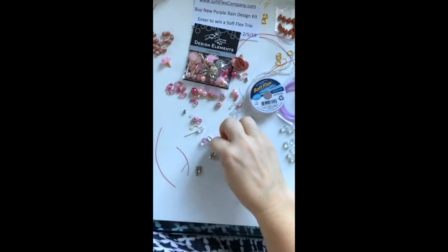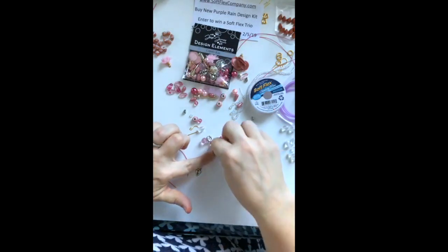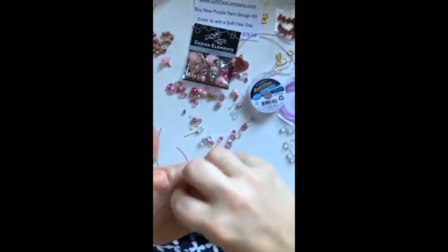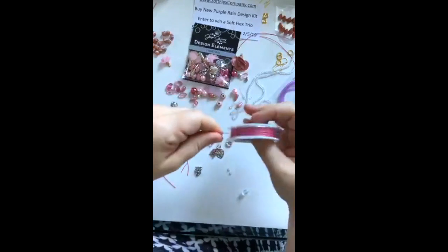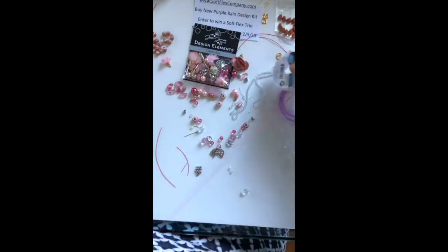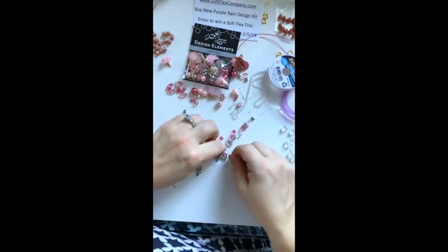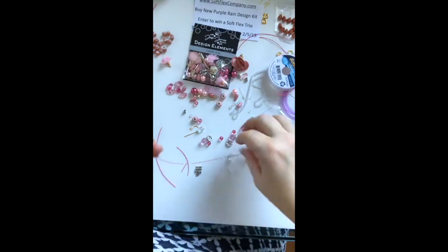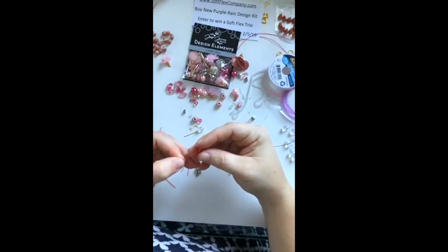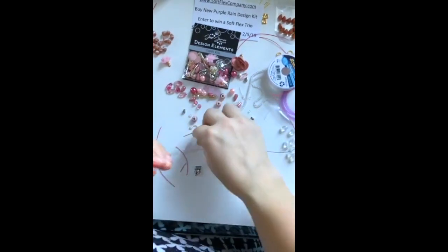Okay, so there we go. We've got our cute little lovebirds attached now to our heart, using our soft flex wire to make a little jump ring. And now I'm just going to get a long length of soft flex to string some beads and play around with how it all looks. So I know I want this in the center, so let's string up from there and see what we think.